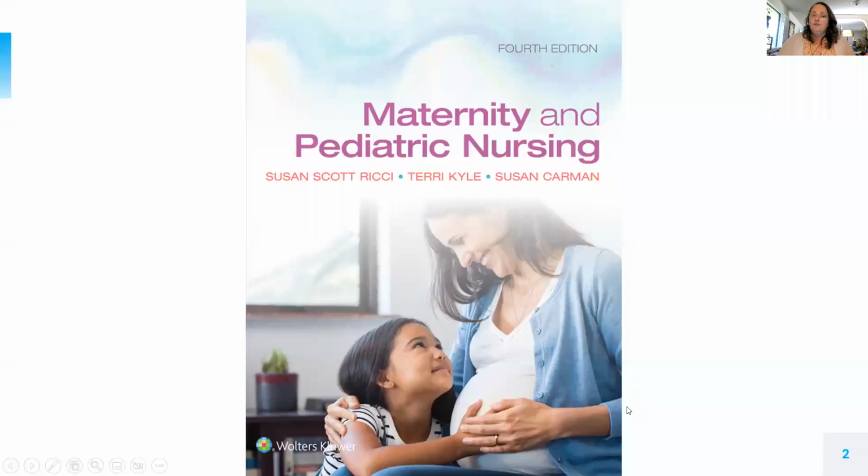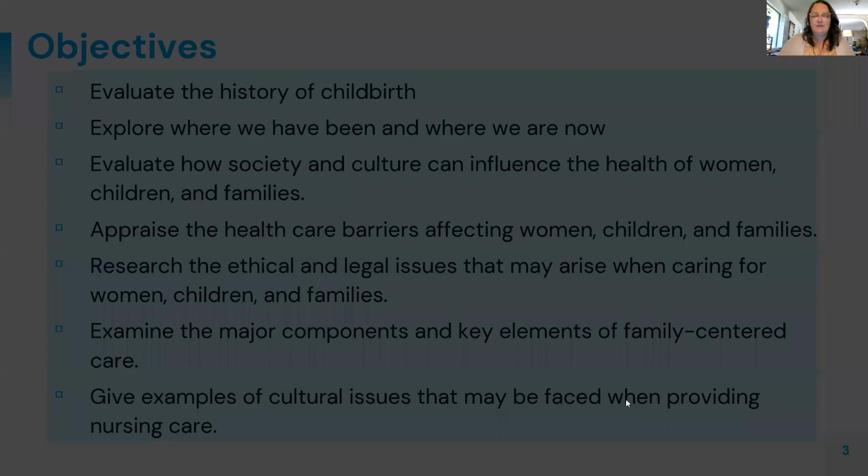We are using the 4th edition of this textbook, and I do follow it pretty closely. I have combined chapters 1 and 2. Remember, we're changing up how we do our lectures. We are moving from just a lecture-based curriculum to more of a clinical judgment. So I'm going to try to infuse some of those types of ideas and questions in here. And I will have a separate video that goes through case studies specifically. But let's get the foundation down.